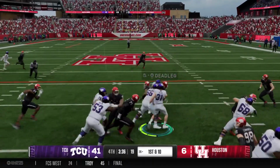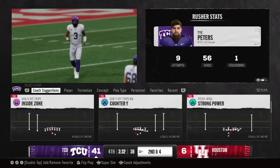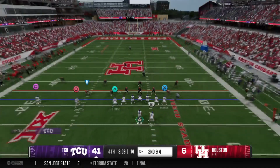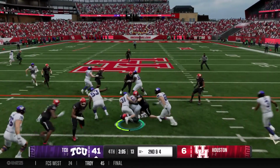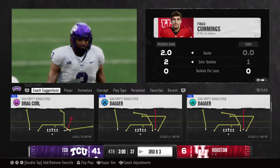They'll keep it on the ground to keep this clock moving. Surges across the 30, out to the 32, a 6-yard gain. Those kinds of gains will just add up, wear the defense down, let guys block for you, move the chains, and ultimately get some points.